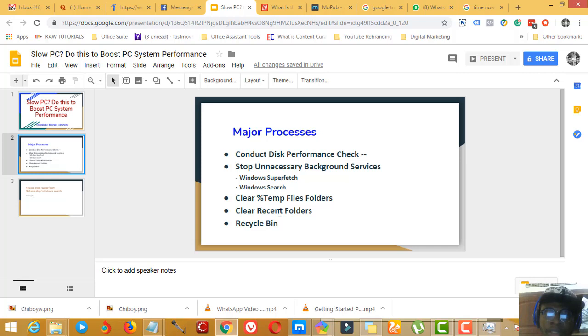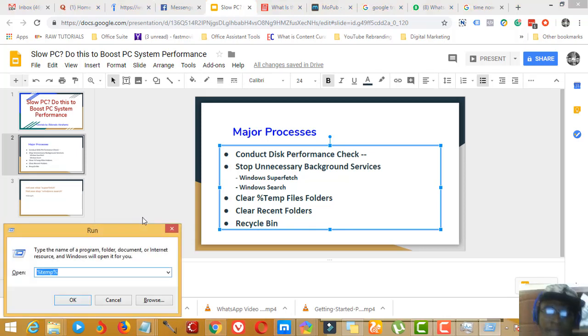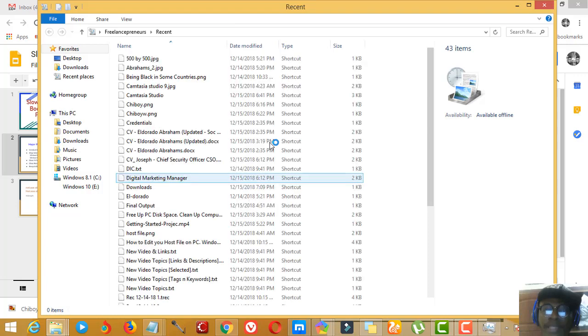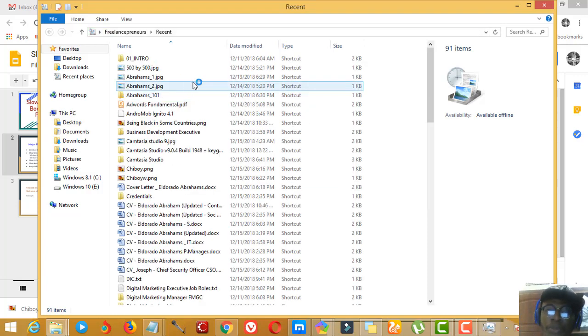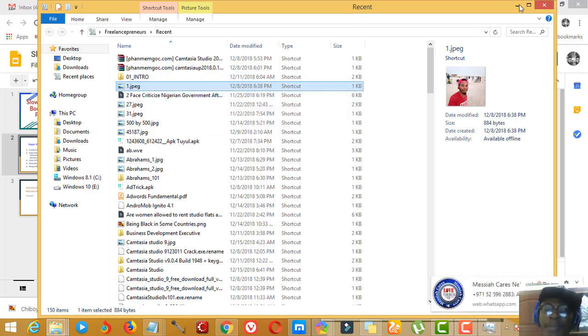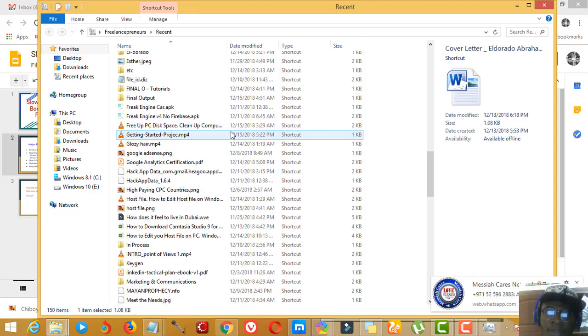So to access this recent folders page, I'm going to use CMD Windows R, and I want to just type recent. You hit enter, and it automatically brings you to a folder similar to the temporary files folder. Over here we have a pretty large number of files.